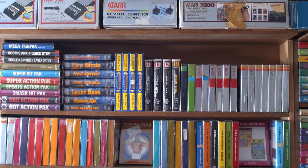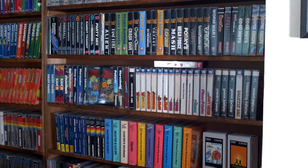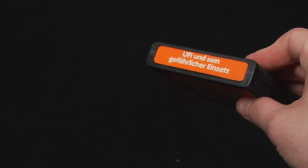Vectrex, ColecoVision. I mean, he collects all kinds of stuff, but would you say this is mostly Atari? Yeah, definitely mostly Atari. Mostly Atari 2600 or 7800, just Atari in general. We have a little bit of history. You guys might remember the Angry Video Game Nerd episode. I think it was the Spielberg Games episode.